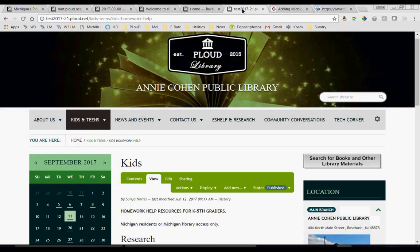So the cost for Ploud is broken up between the libraries and the Library of Michigan, which uses Federal Library Services and Technology Act dollars to pay for part of the cost. Libraries pay 45% and the LSTA dollars take care of the remaining 55%. This year, the cost to libraries for a full year of service was $200, and your cost if you joined now would be prorated through May 31st of 2018. That is our contract end date.